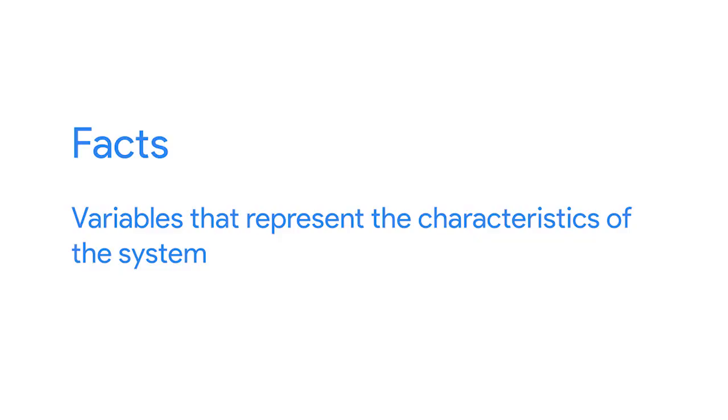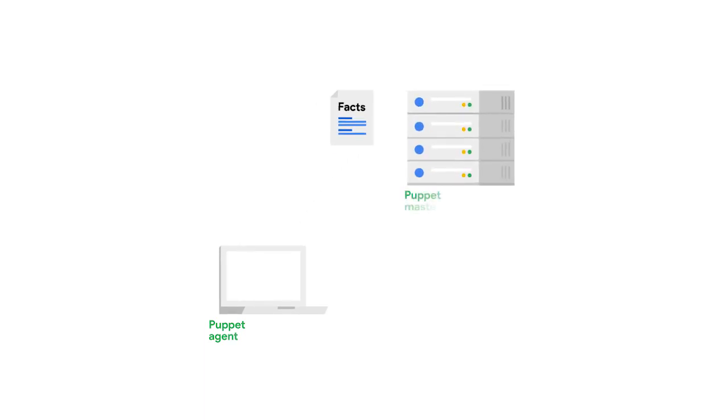Facts are variables that represent the characteristics of the system. When the Puppet agent runs, it calls a program called Facter, which analyzes the current system, storing the information it gathers in these facts. Once it's done, it sends the values for these facts to the server, which uses them to calculate the rules that should be applied.